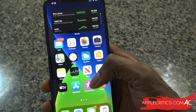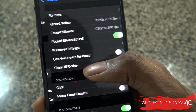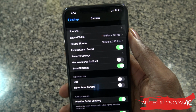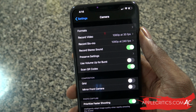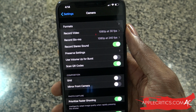Now another feature is if we go into the settings and scroll on down to camera, then we're going to see that we have some new camera settings. If we go to the camera and then go to formats, it'll actually allow you to change from 4K 60 frames to 4K 30 frames per second. And it's just very convenient in that way. So we have all those options.